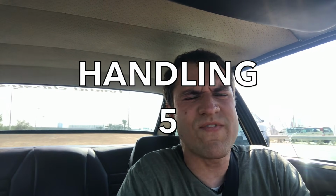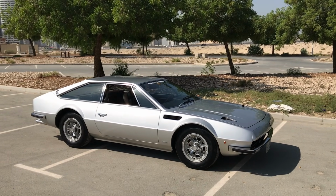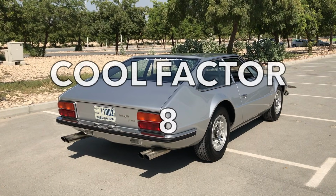Handling is fine, not great, but decent enough, and it gets a 5 out of 10. Cool factor is debatable. Some people wouldn't consider this car cool and have no idea what it is, but with that sound and the insane rarity of these, it easily earns an 8 out of 10.